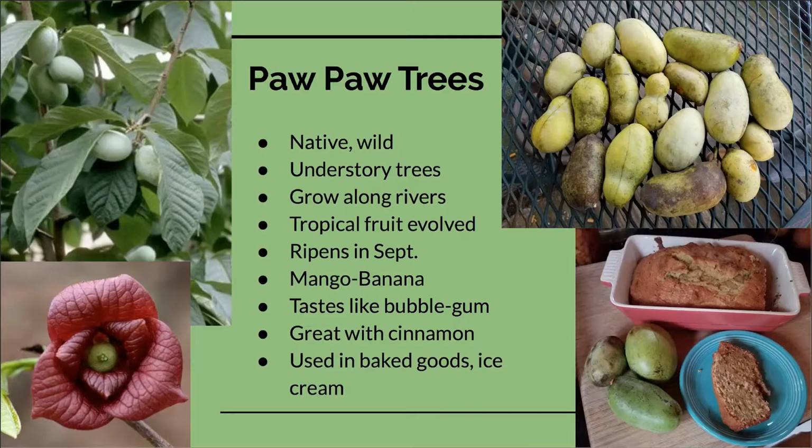Next, one of my favorite plants in the food forest. The next slide, please. I don't know if it's lagging on my front. There it is. The pawpaw trees.